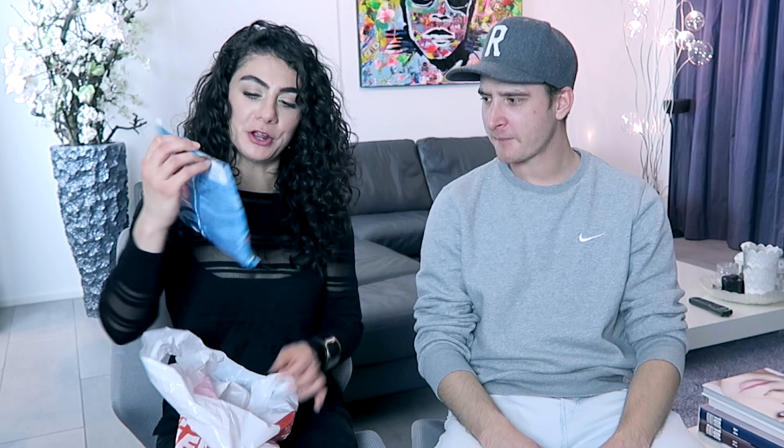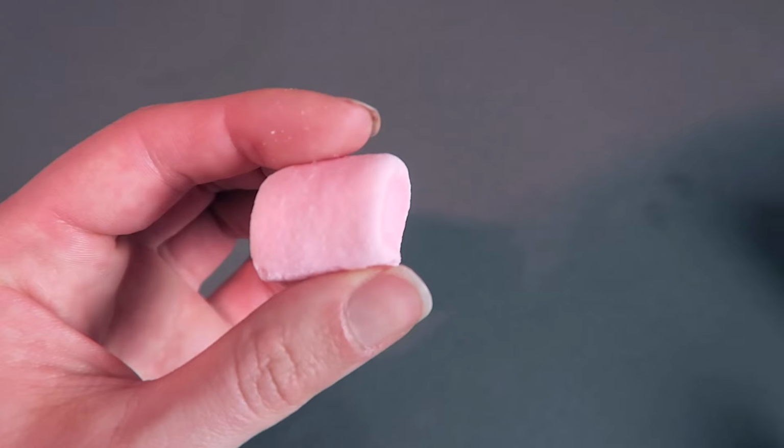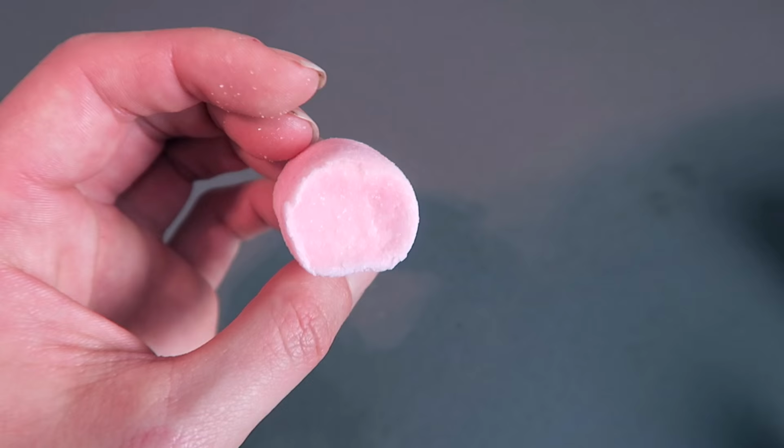This one. You know this? Mm-hmm. You do? I'm so happy. This is so cool. Is it also typical Czech? Not really, but they sell it. I have never seen it, a marshmallow coated with something that's supposed to be fizzing or something like that. I've never seen that in my life. Try it. Yes.